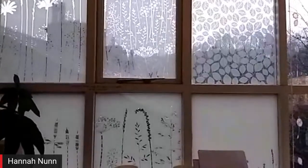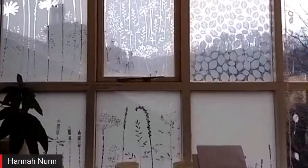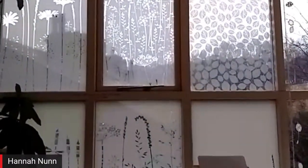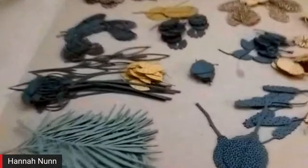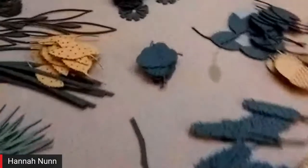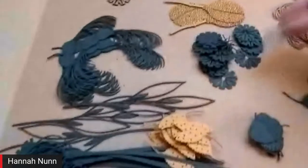Again, all my work is about silhouette and light, and things coming to life with the light. So I've got quite a lot of window film on display. And as well as the window film and the lighting, I also make this range of what I call tiny treasures. So there are lots of little special things that you might find, like chestnuts and tiny acorns.